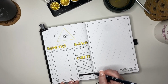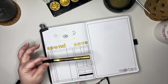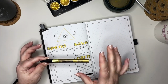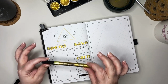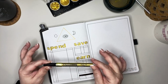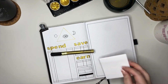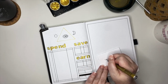Now, I didn't like the way that my Uniball gel pen performed when I was writing on the page before, and I've switched tools to the Sakura Pen-Touch Gold Paint Pen to kind of replace it. It has a finer tip. The thing with this paint pen is you've got to be very, very careful with it. It will pool, it is oil-based, it will seep through very quickly. But if you can get it performing correctly, and I'm going to use a Post-it note here in a second to test it and make sure it's writing correctly, when it's doing its thing, you can get a very fine point with that gold.